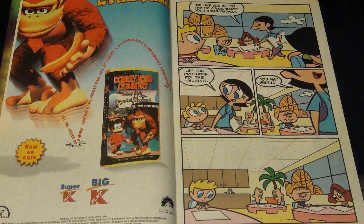Here's Donkey Kong Country Legends of the Crystal Coconut, a VHS tape with a couple episodes of the short-lived Donkey Kong Country animated show. That was, as you can tell looking at this ad, a 3D rendered show, and that was right around the same time as other 3D shows, like I guess Reboot was before that. Maybe it was just coming to a close or about to come back. I forget, because it was off for a while and then came back.